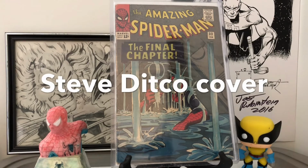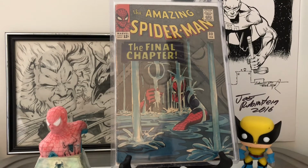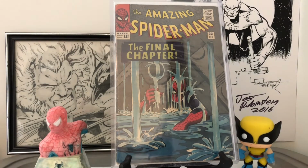Just a Steve Ditko classic. Love this cover. It's one of my all-time favorites. You know, the pain, the agony that he's going through, the hopelessness. It's just such an epic cover.